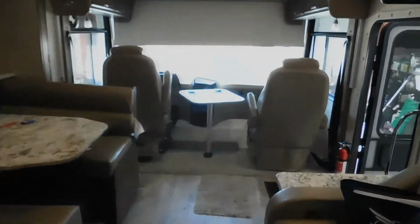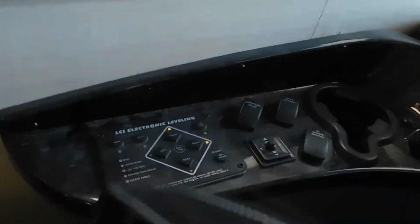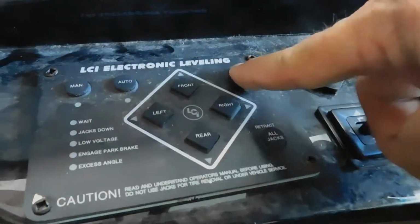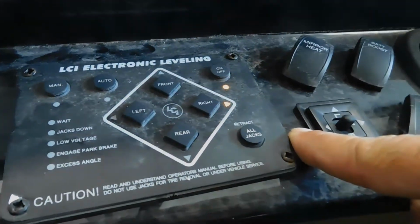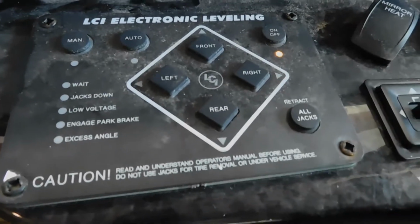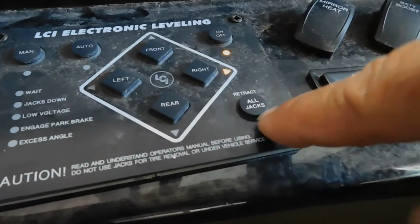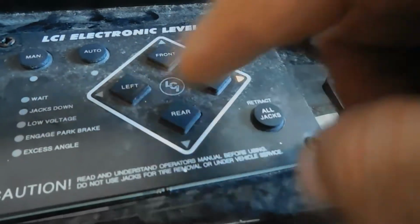Once your slides are deployed, while your motorhome is running, turn this on. Next to your driver's side is your control panel for your auto leveling system. Simply turn it on, hit auto, and it's going to go down and level itself. When leaving, retract all jacks. You can individually raise and lower them should you be uneven. We've got our unit level and stable.